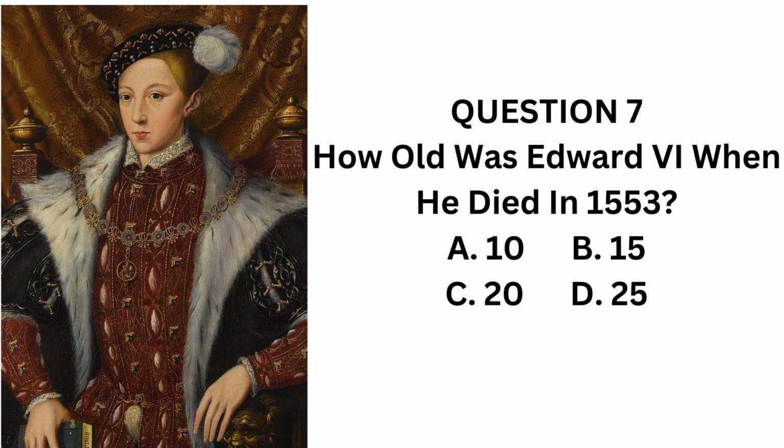Question 7. How old was Edward VI when he died in 1553? Was he A. 10, B. 15, C. 20, or D. 25?